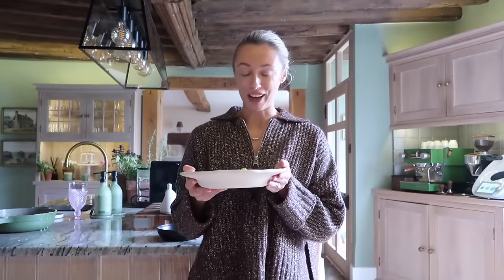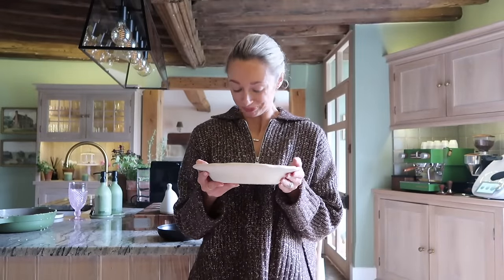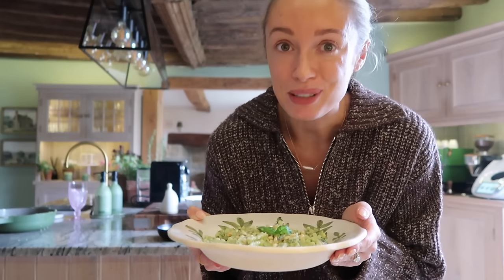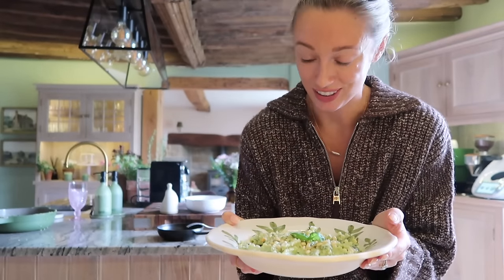I've made quite a lot. I might have it for my lunch tomorrow as well, but yay! Healthy mac and triple greens. There is so much goodness in this. I can't wait to dig in.